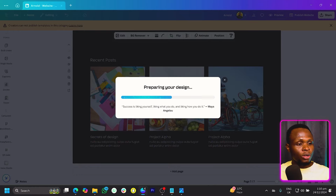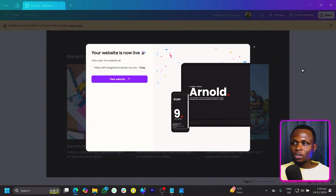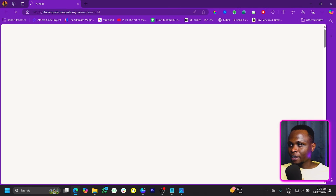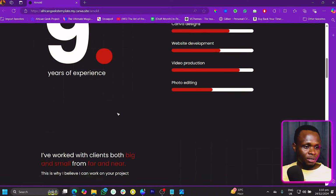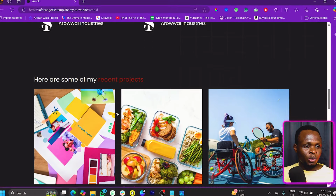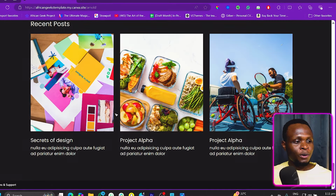So this is how to create a website inside of Canva, and I hope you've learned so much from it. So let's finally see how our website looks online. Okay, so if I bring this here, we can see how it looks. Very beautiful, and I like it so much. Wow, this is beautiful, and I hope you enjoyed it.